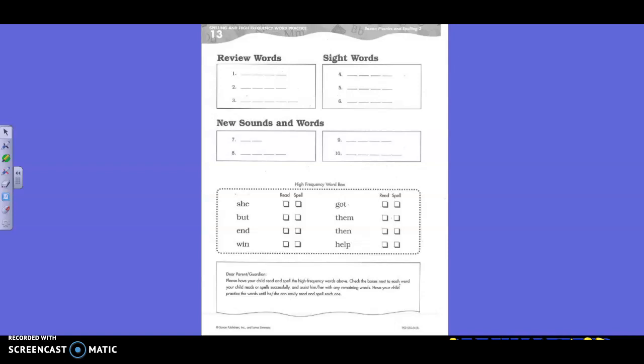Number 3. Thick. Thick. The batter that I was stirring was very thick. Listen. Thick.